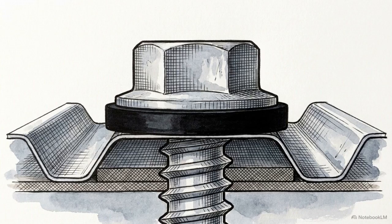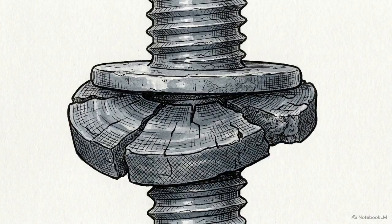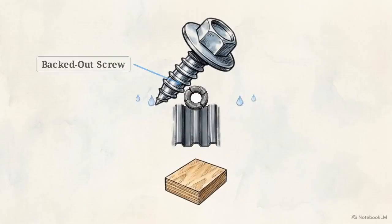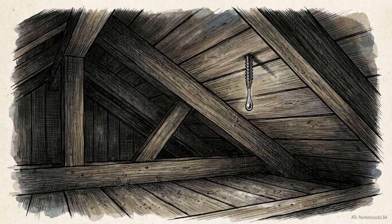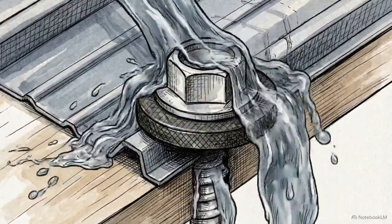This movement strains the critical secondary seal, a tiny neoprene washer wedged beneath the fastener head. Direct, sustained ultraviolet radiation breaks down the chemical bonds of this polymer washer over time. The pliable neoprene dries out, flattens under pressure, and begins to crack. Even though the surrounding metal panel remains intact, the ruined washer can no longer block moisture. Capillary action then actively pulls rainwater upward through the cracks in the washer and down into the open gap left by the backed-out screw. There is no crash or missing panel. The breach is entirely silent. Natural environmental forces turn the very hardware designed to secure the roof into an active channel for water intrusion.